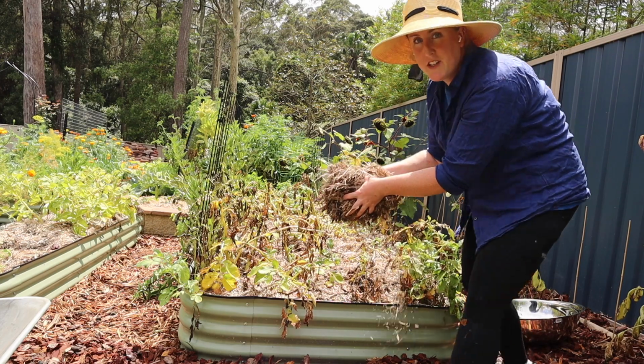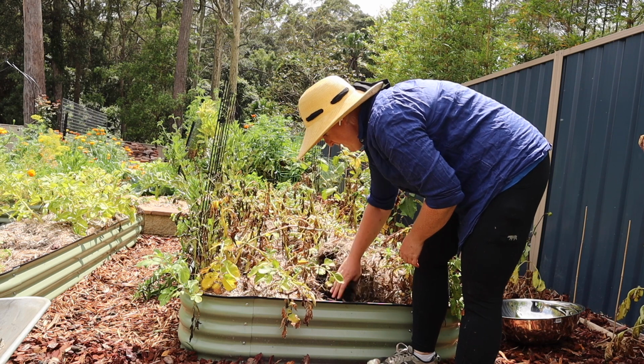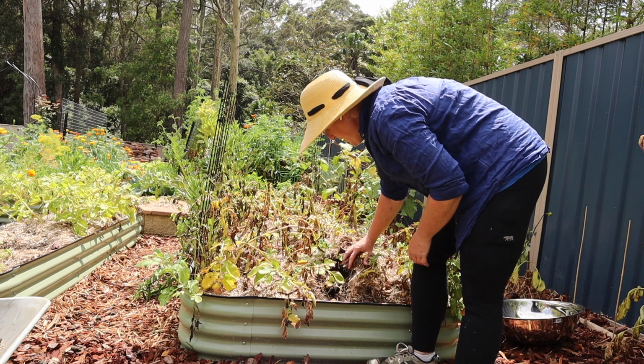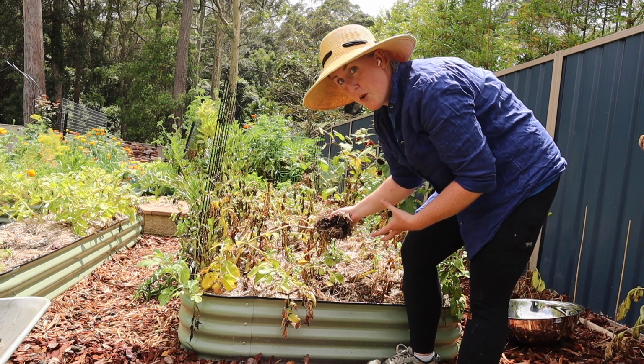But let's get to the potato harvest and see what we've got. It's very exciting. First thing that I'm going to do is just remove all the mulch, and there's already a little potato emerging. So hopefully this thick layer of mulch has actually stopped the potatoes from going green this year.